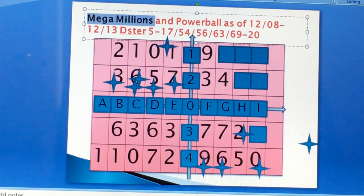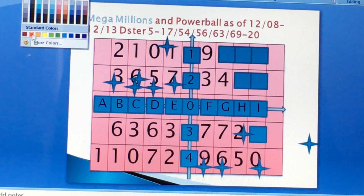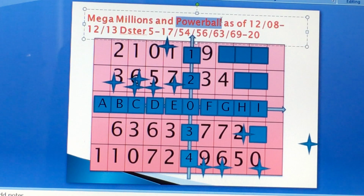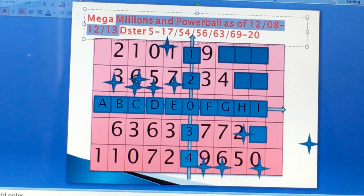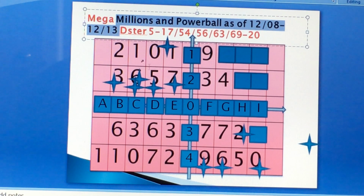So again, let's call it so I don't confuse people. This one is for Powerball, and let's get the Mega Man one started. So for Powerball, what did I do wrong?